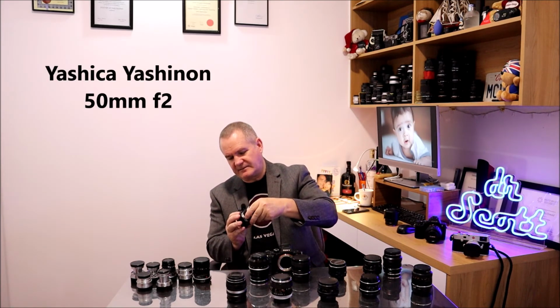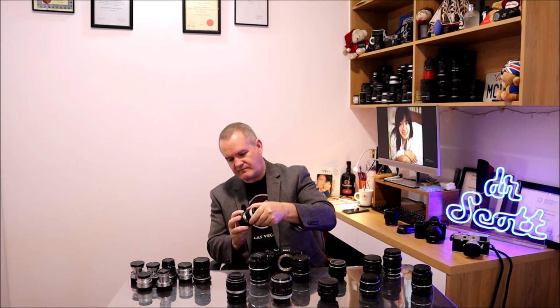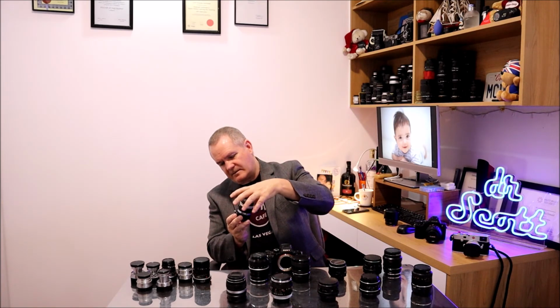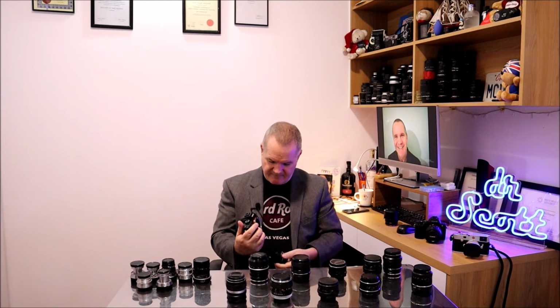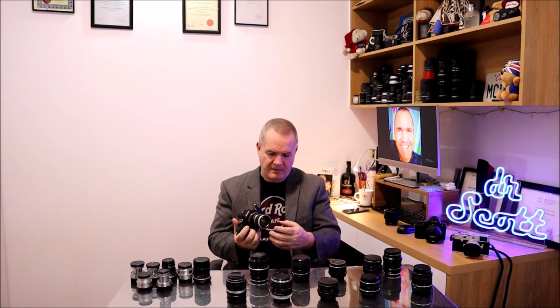Next is my little mini lens here, my Yashica 50mm auto Yashinon. Oops. Cross the threads there, mister. There we go. Get that in there tight. The last thing you want to do is be cross-threading your M42 mounts, the screw mounts that will no longer screw. I hate things that don't screw. Hey, screw you!